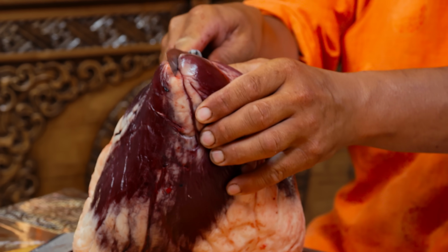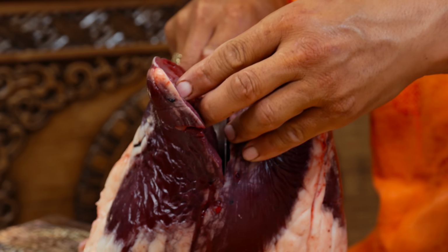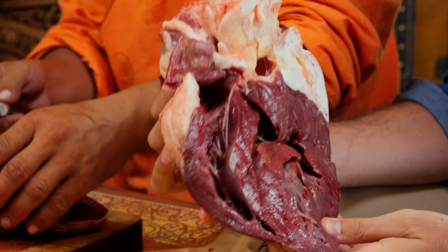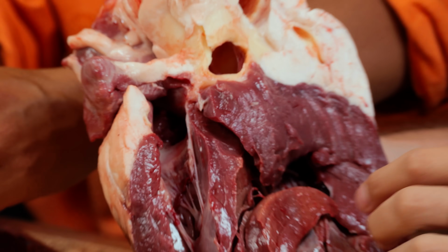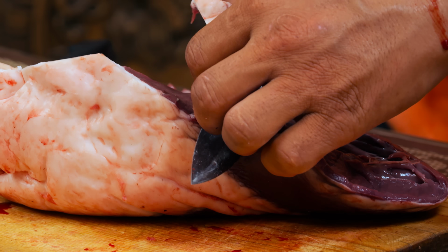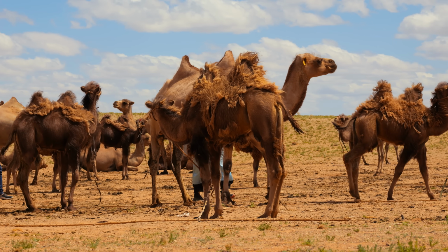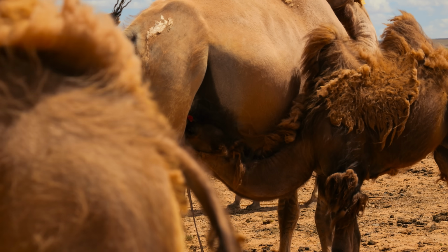Let's see what happens. So right now we're just going straight down the middle. You know, it doesn't have a distinct smell or anything. It's not like mutton, it's not like lamb. Look at that texture, man. The big cavities of the heart that's gonna pump the blood through. What we wanna do here is cut these long strips of meat. We're gonna grill it on skewers. It's barbecue, I can handle that. That's much better than milking a camel. So far, they brought a bunch of baby camels over here, and then the moms come for the milking.